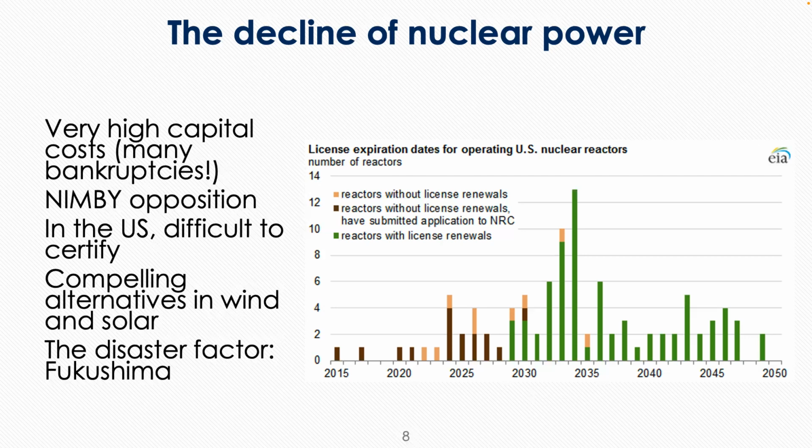Yeah, in the US, it's difficult to certify. There are lots of standards, regulations and procedures related not only to the operation of the nuclear plant, but to the construction and deployment of this technology. And so that's been very difficult to get up and running, even if you do have the capital and resources to build a new plant.